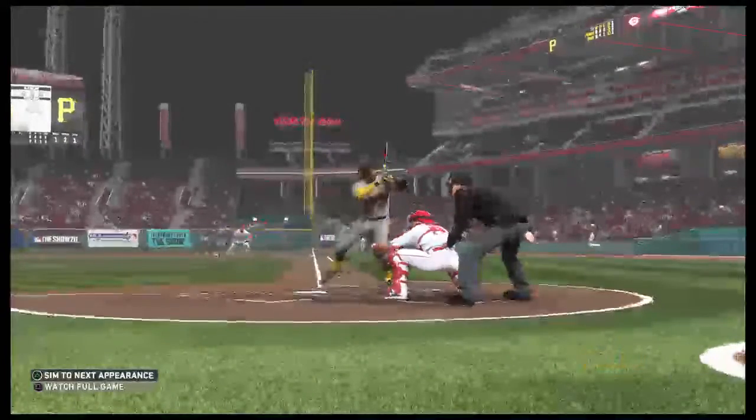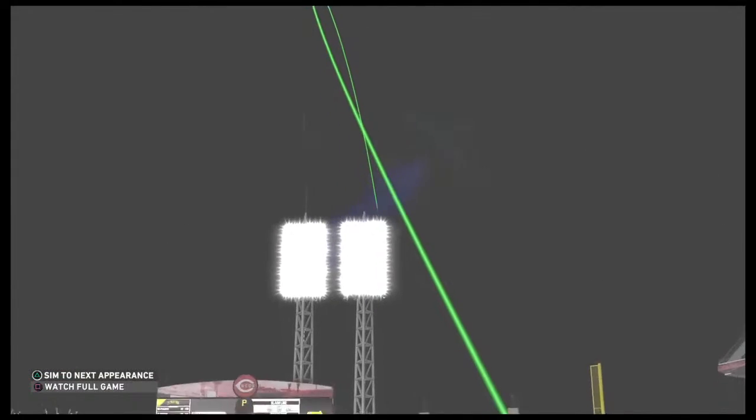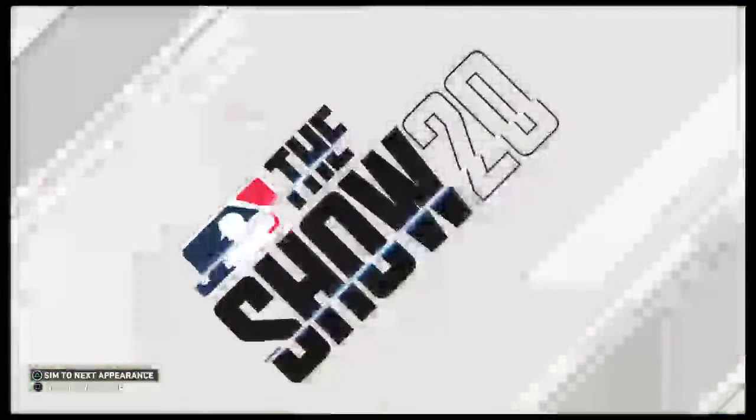Boy, talk about when you're hot, you're hot. Hits 2 bombs yesterday and another long bomb so far today. When this guy gets hot, he's near impossible to stop. I'm not giving this guy a pitch anywhere close.